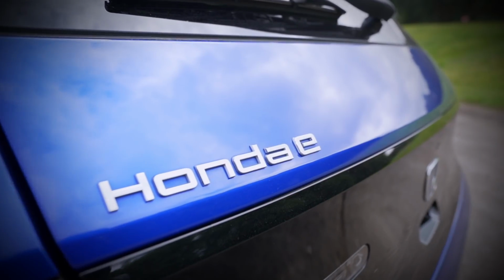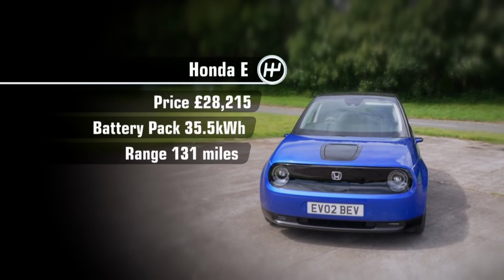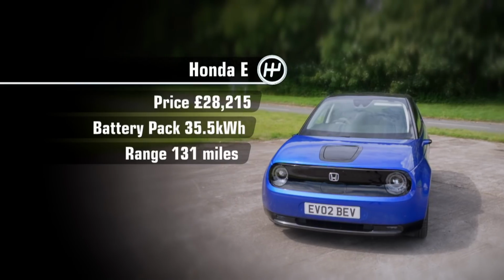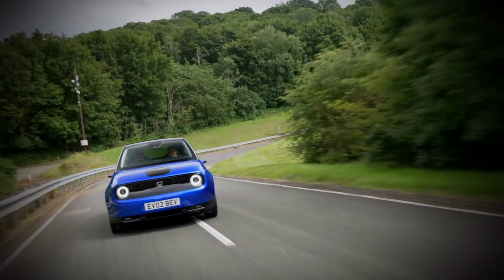Next, it's the Honda E. It's more expensive than the Zoe, and thanks to its comparatively smaller battery, its range is also much less. But it's not all bad news.